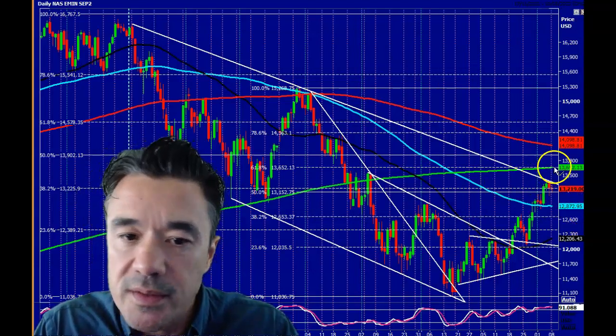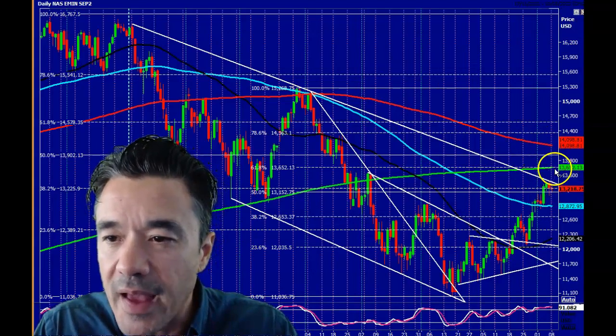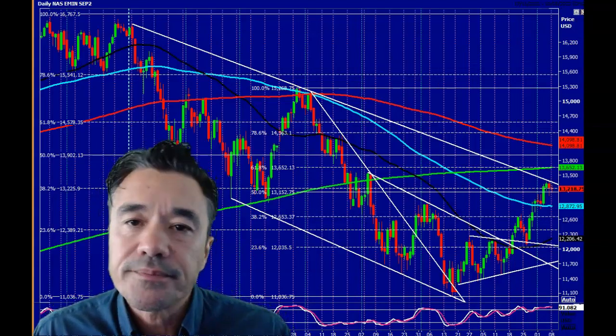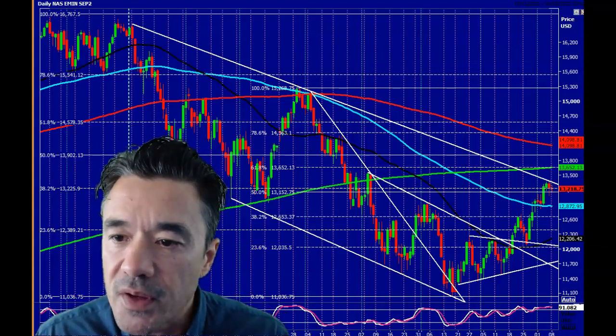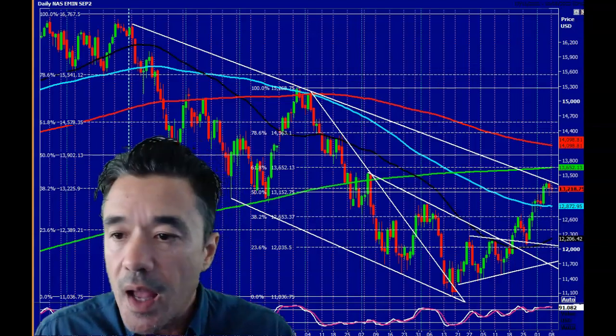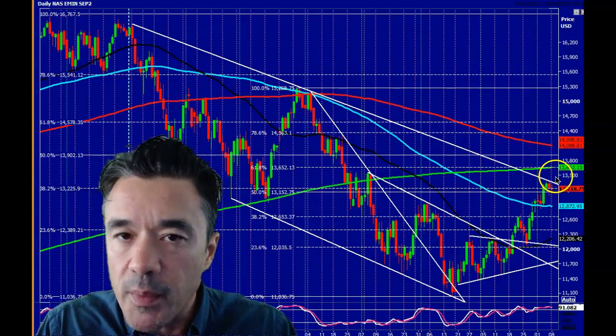We can jump quite quickly to 13,650. We'll see what happens around there. Quite a good resistance level. As I say, I don't think this stock market recovery is the beginning of a bull trend. I think that it's a nice bounce in a bear trend. So ultimately, I am looking to sell into shorts and see the market turn lower. But for now, I think we can continue higher.